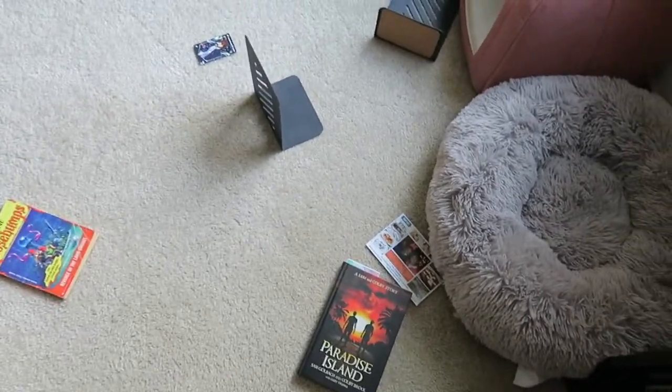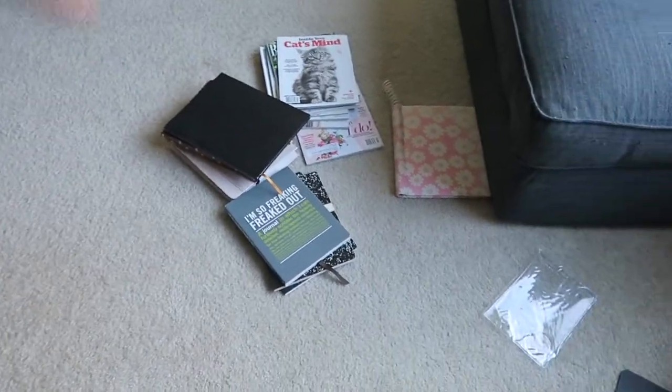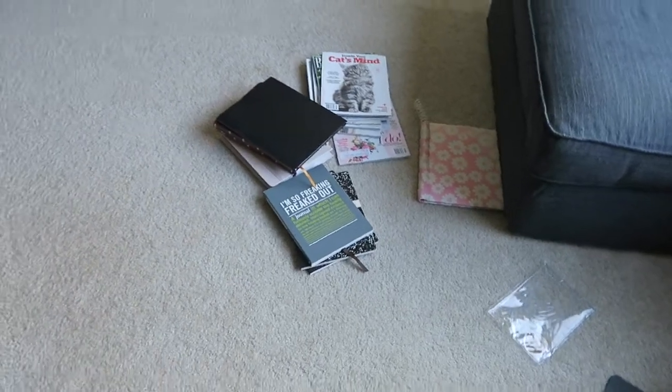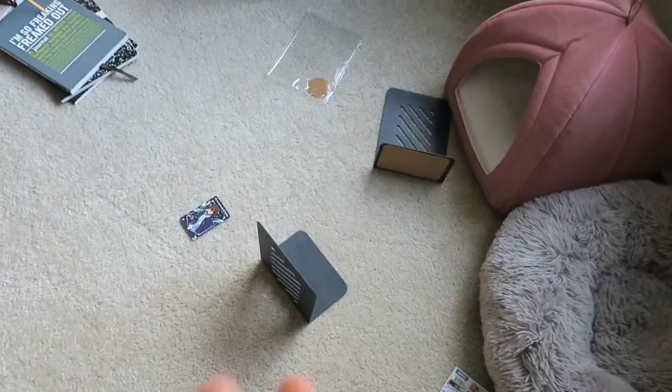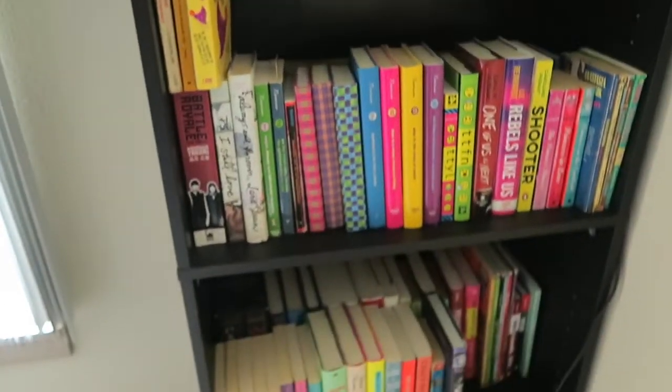This is a book I'm currently reading right here, Paradise Island. And then these are all of my journals and magazines, and that is actually a picture album there. And I'm gonna put up these two book stands wherever I have books that could potentially fall over. But yeah, that is where I'm at right now.